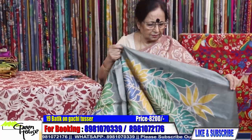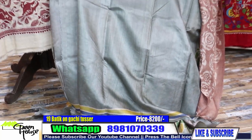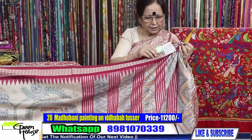And this is the blouse piece. This is the blouse piece. 8,200 for this. Best of tusser. Oh, these are the ones we are left with. This is number 20. Number 20.